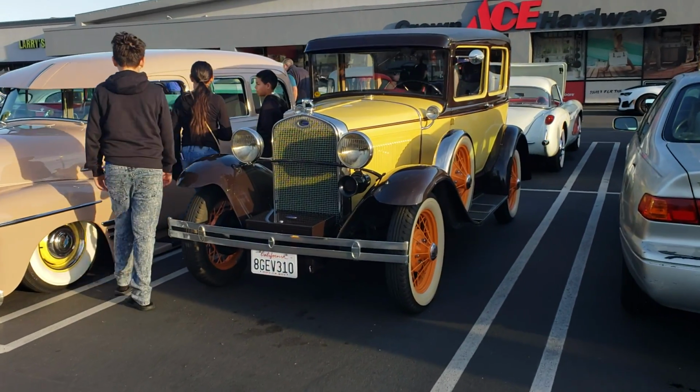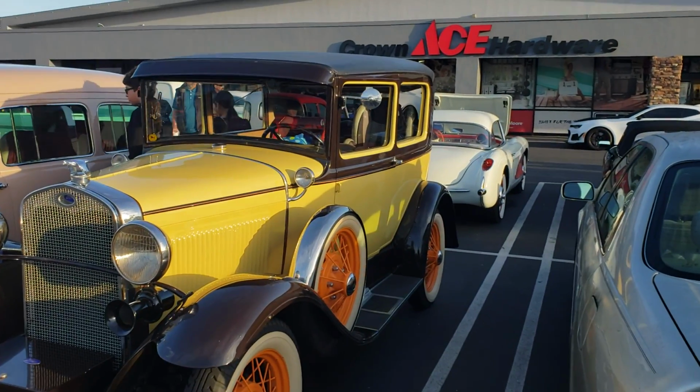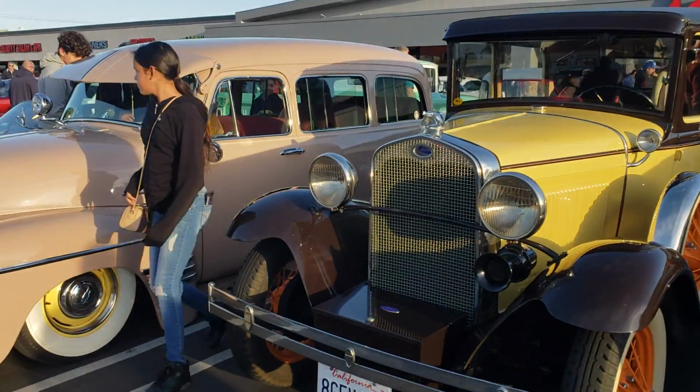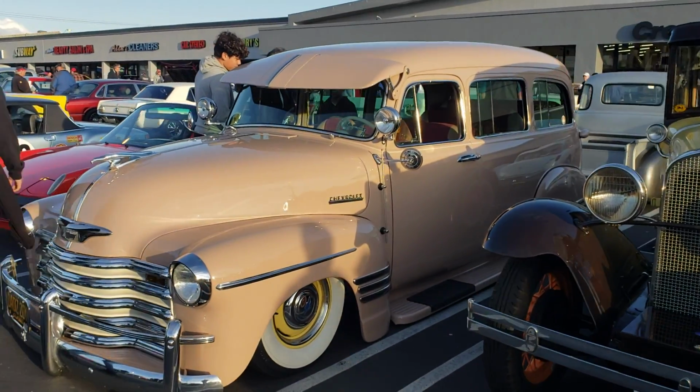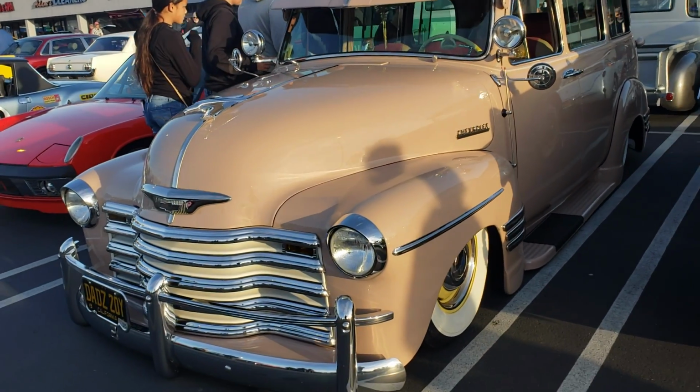Check that out, huh? Kind of missed that Corvette. Must have pulled in late. And then this Chevrolet Suburban. Very first SUV, huh? How cool is that? Daddy's toy.